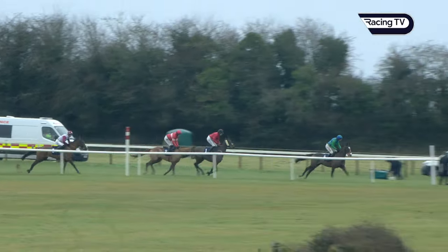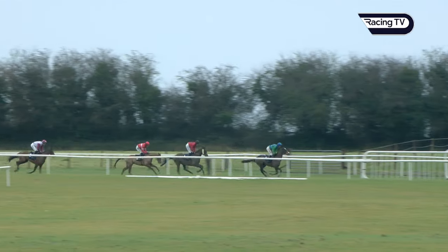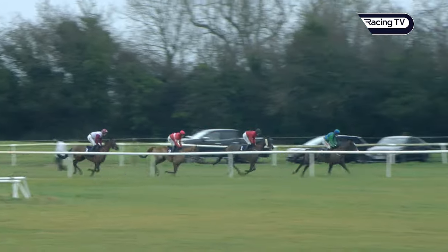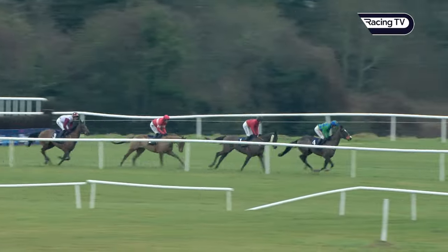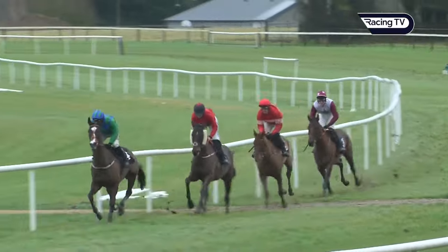White flag is raised, and they're off. Straight into the lead, What Path, followed by Easy Fella, High Class Hero, and Sequestered. Continuing on, the approach to the straight. Good run to the first flight, the leader is What Path from Easy Fella, High Class Hero in third, fourth of the four.